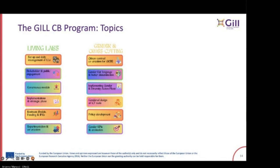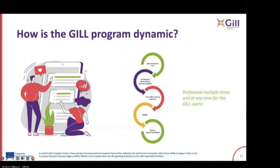And we will have a series of capacity building initiatives where you can learn these topics, but also some gender and cross-cutting topics, like, for example, what does it really mean to do co-creation with the gender-responsive smart innovation and entrepreneurship approach, how to work with the field language to include everyone in the process, how to develop policies in this context to assess the results of what we have produced, and working on implementing gender and diversity action plans.